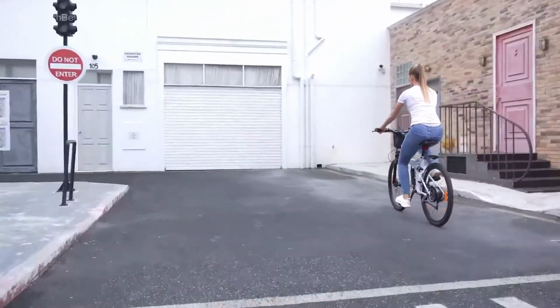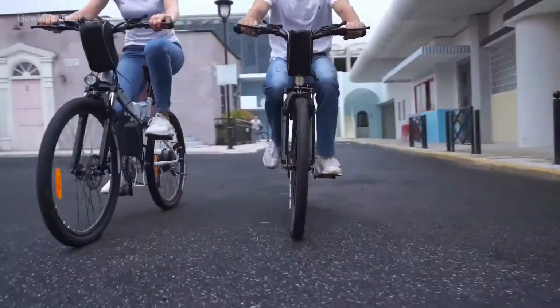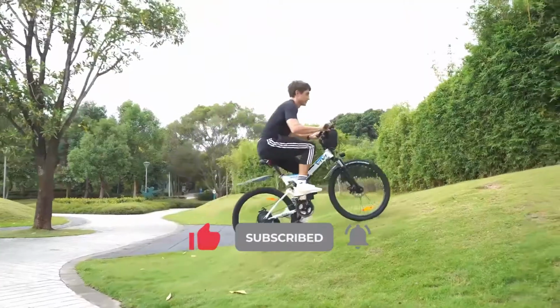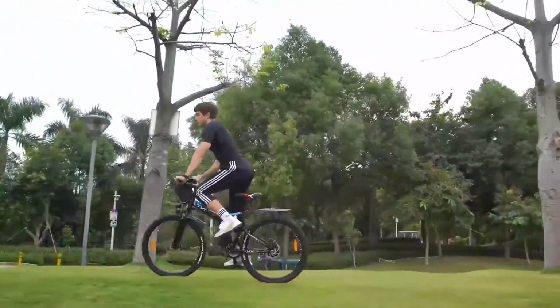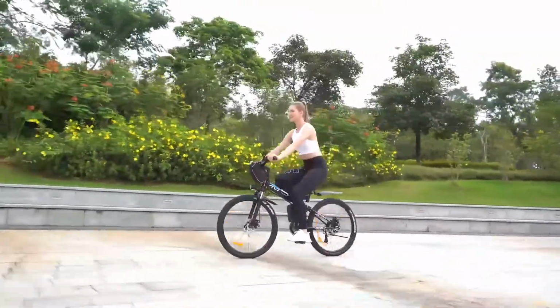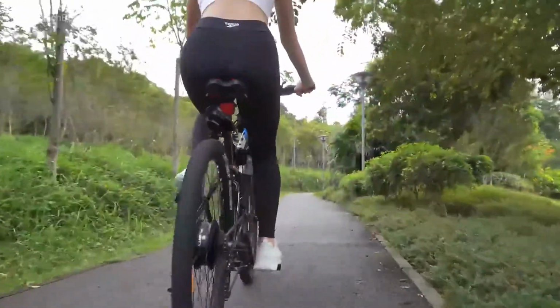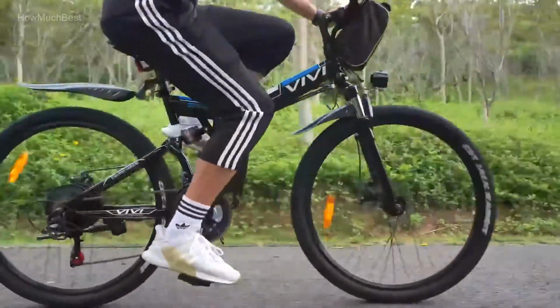36V/8Ah removable battery with an energy-saving system, longer battery use time. The 4 to 6 hours of charging time is enough for your daily commute or a day of biking in the hills. 3 working modes: e-bike, assisted bicycle and normal bike. With the LED 3-speed meter switch, it ensures a range of 44 to 50 miles when riding in pedal assist, or 22 to 25 miles using throttle only. You can select the e-bike to enjoy a long time traveling.